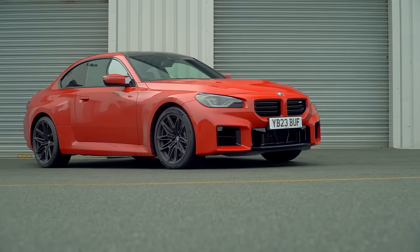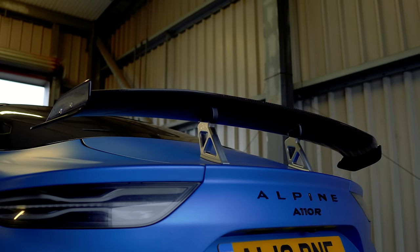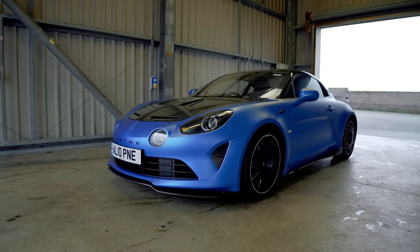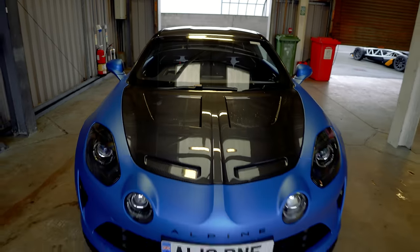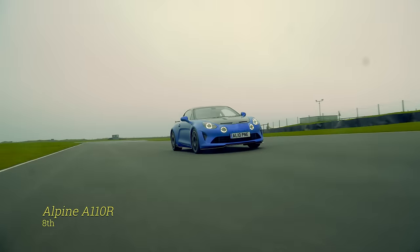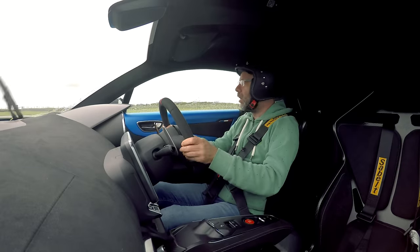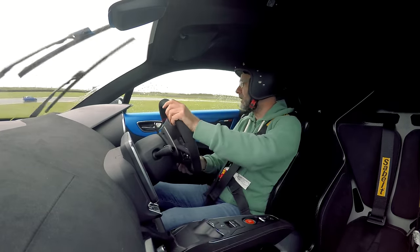From muscle-bound coupe to thoroughbred sports car, the Alpine A110R, the go-faster version of a car we love for its lightness and purity here over at HMS Autocar. So much so, in fact, that our editor-in-chief even owns one. Here is what the quicker version is like. So this is the Alpine A110R, the lighter, racier, more focused version of the A110, which we love.